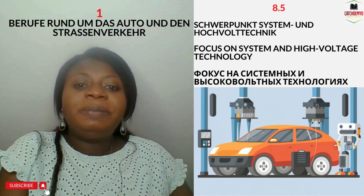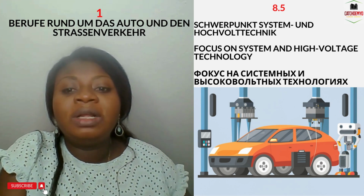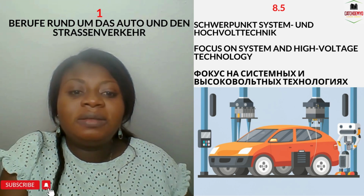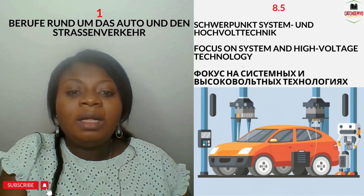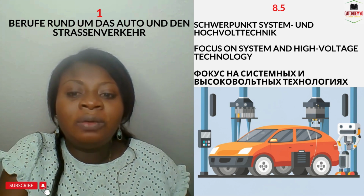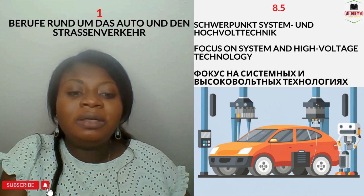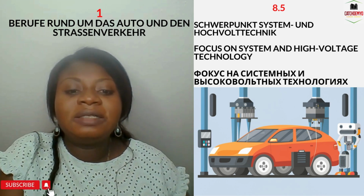What do they do? They replace wearing parts and defective components, that is high voltage components, in cars. They also install additional equipment such as navigation devices or hands-free systems. They work on designs of cars with electric or hybrid drives. They test and analyze drive units, damping level control, and driver assistance systems.